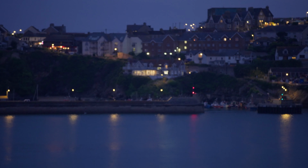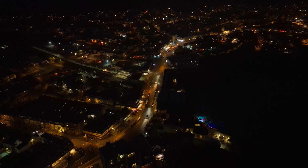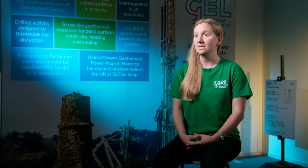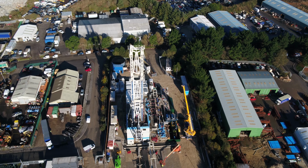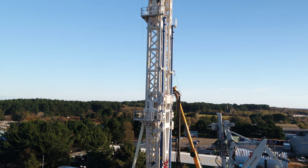5 megawatts of geothermal electricity will be providing a baseload of power. This means it's running about 95% of the time. So that means that we can actually produce enough electricity for around 10,000 homes. If we can then start multiple different projects generating tens of megawatts of geothermal electricity, we can really help decarbonise the whole country.